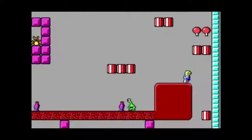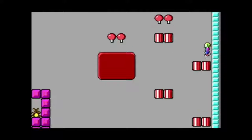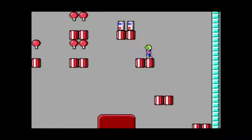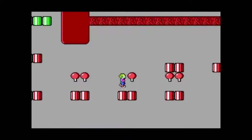Alright, so I should have pointed out that yellow door down there, that's what we're trying to get through. Because it has the key that's blocking it. And the battery. The battery's up here. You can see it from underneath. See the battery in the red door. So that's where we're trying to get.